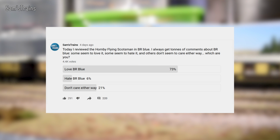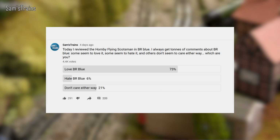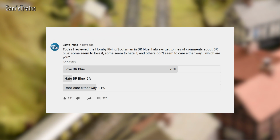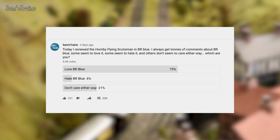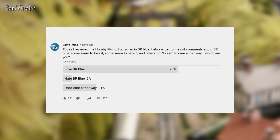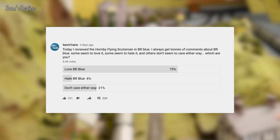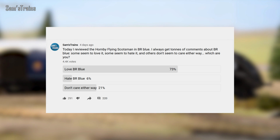Actually, I'm surprised to learn that most people, nearly 3/4, love it. 74% love it. Only 6% hate it. So the hate camp is rather small, much smaller than I thought actually. And 21%, I suppose that's quite high, are a little bit indifferent. Overall though, it seems that the BR Blue is rather popular. So yeah, that's something I have learned new today.